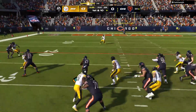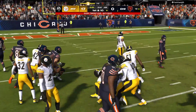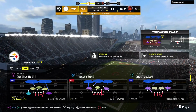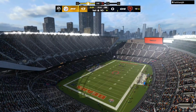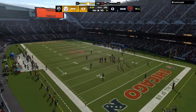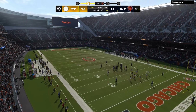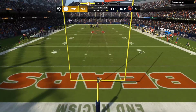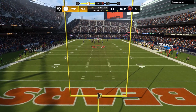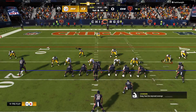From the shotgun, here's a give to Akers. And a good-looking run there as he'll take this inside the 20 and down to the 18-yard line. I think they like this drive a little bit better there, partner. Running game helping out, picking up some of the slack. Because remember, the last drive they went 3 and out. This offense finding its legs now.